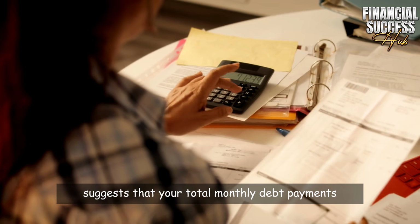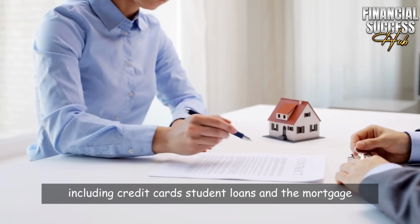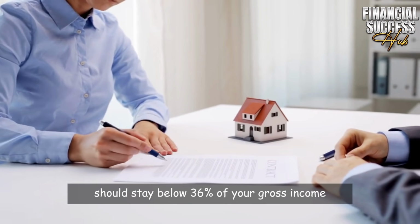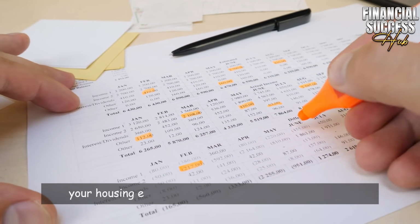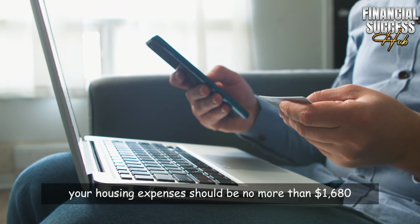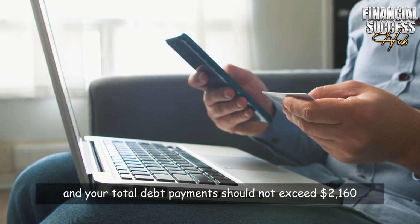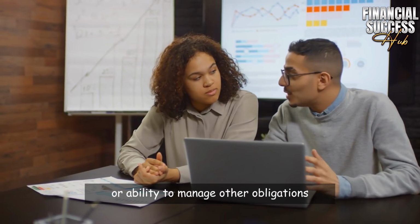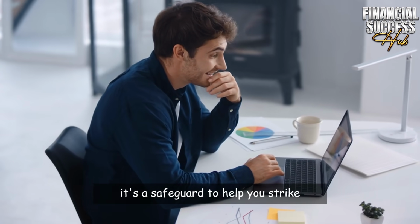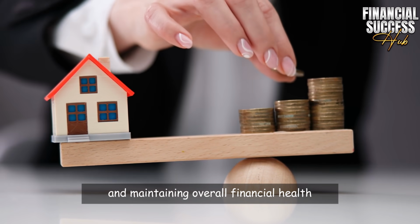The second part suggests that your total monthly debt payments, including credit cards, student loans, and the mortgage, should stay below 36% of your gross income. For example, if your monthly income is $6,000, your housing expenses should be no more than $1,680, and your total debt payments should not exceed $2,160. Adhering to this rule ensures that your home purchase doesn't jeopardize your financial stability or ability to manage other obligations. It's a safeguard to help you strike the right balance between achieving home ownership and maintaining overall financial health.